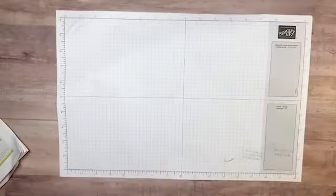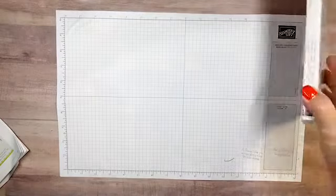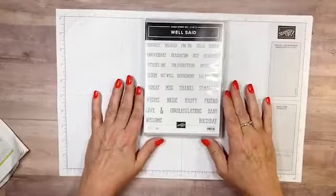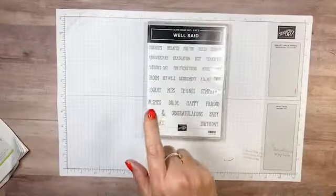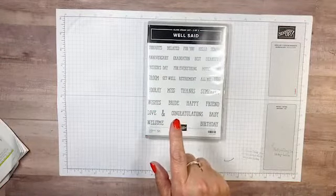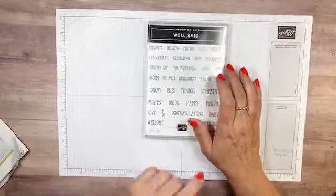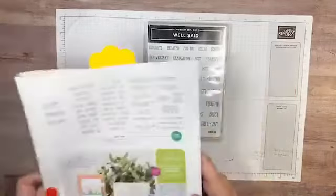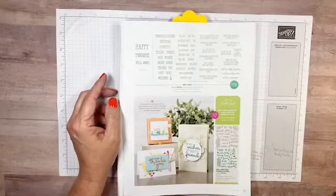All right, I'm going to set this one aside. So tonight, we're going to be using this stamp set, and this is actually set 2 of 2. I only pulled one of them out. I should have pulled the other one out too. Actually, I think it's in a case. But this is a 2-set stamp set. And it's called Well Said, and this one's in the Occasions catalog.